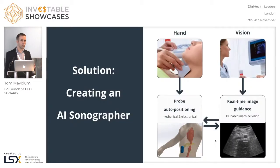We are solving these issues by using technology, by creating what we call an AI sonographer. With our technology, you could provide an ultrasound scan without being an expert, without a technician. What we do is mimic what they do with two things. First of all, instead of the hand that moves the probe around and finds the correct location, we can automatically control the ultrasound sensor's position using mechanical and electronic components that guide it to a specific location.